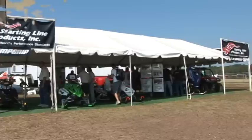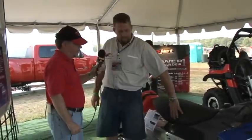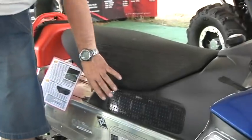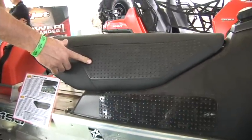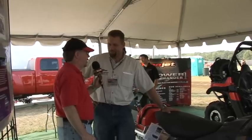The Starting Line Products booth with Jerry Matthews, and I understand you guys have some new seat covers this year. We do. They're built by a company called Stomp Grip. It's a traction seat cover. We put traction panels on the side of the seat cover to give you traction on your legs, and we're using a similar product also on the tank and on the tunnel as well, so that when you're stand-up riding primarily, you can grab on with your legs. And obviously a great thing for the mountain guys, because they're going to be on their feet a lot. Once you ride with them, you can't be without them. There you go. Sounds great.